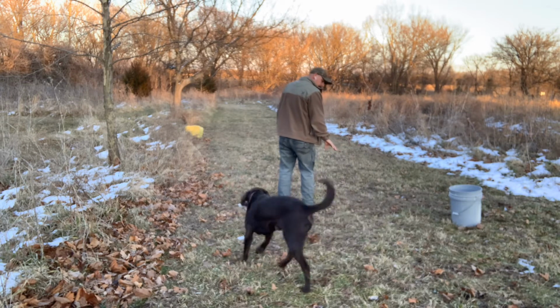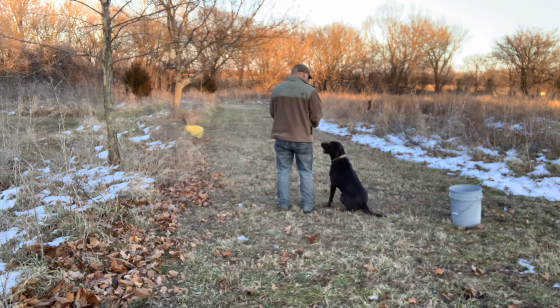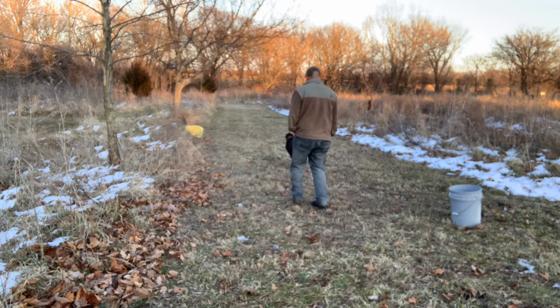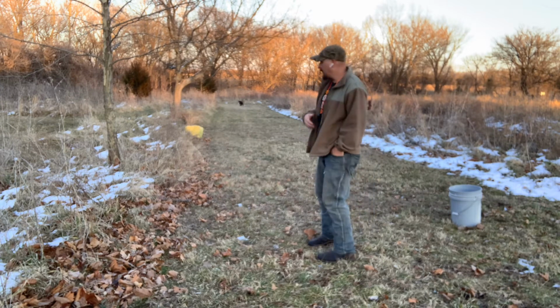He ran straight to a bumper and picked up a bumper and came to it. Give. Good dog. Sit. Now, when he comes back in, I want to make sure he stays put. Back. I can't remember in your video, I think you did say back when you were sending him.